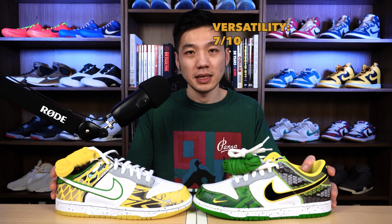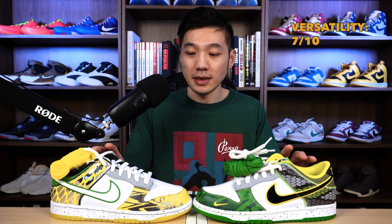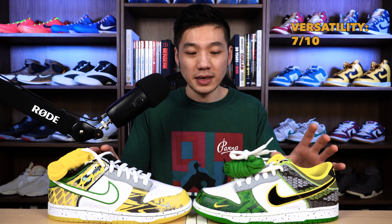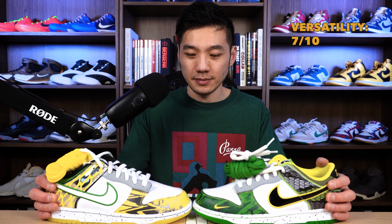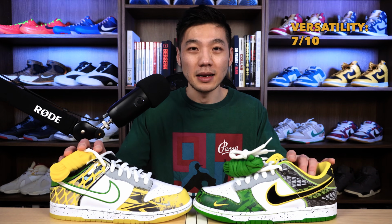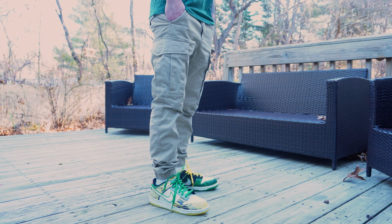Now in terms of the versatility of this shoe, for a What the shoe, I think it's rather versatile. The colors are not so bonkers. Some What the shoes are just like, obviously I get the point, but I just could never see myself wearing some of them. Some of it is just too out there for me. So versatility wise, I think the colors for this What the shoe is quite wearable. And of course the Nike Dunk silhouette, it is pretty timeless. It is a classic buy now.